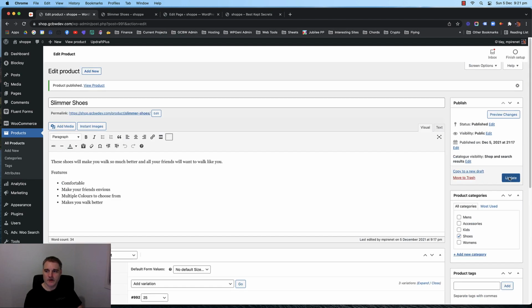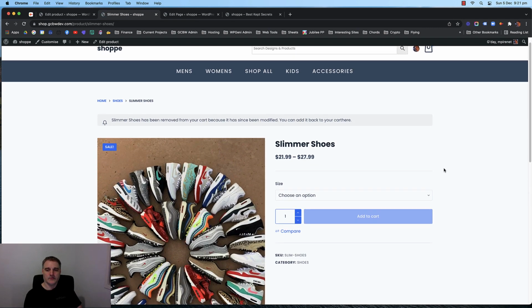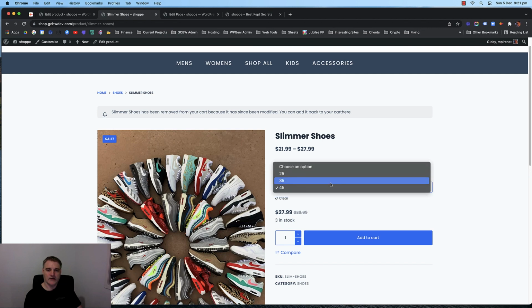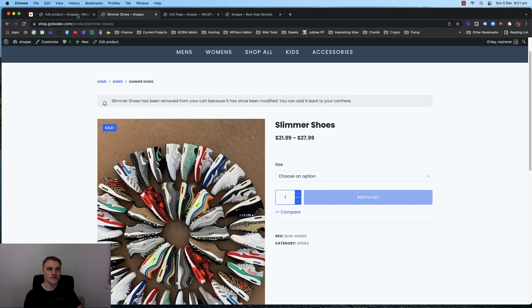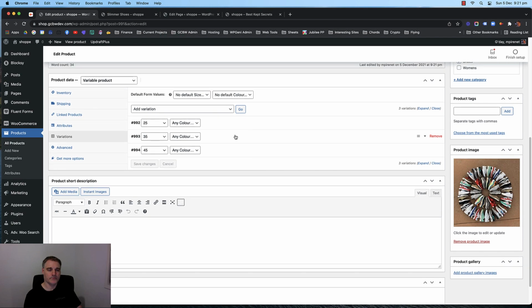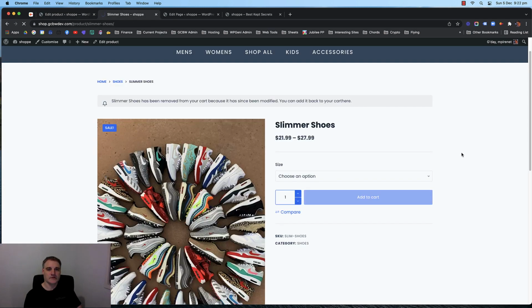Awesome, and then we're going to go update the product. Now, see what happens when I just refresh this product. All right, so now it's showing the size, but it's not showing the colors. Interesting. So let's go back to our attributes. Color, we'll go use for variations. Okay, any color. So the colors will just be any color. I'm just going to do that. So that option should now show up.